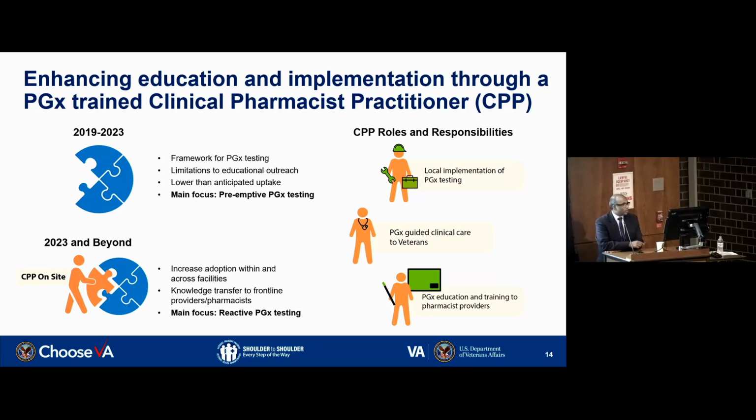We knew that we needed to do that, but we didn't have the ability to. Now starting in 2023, we're going to be investing in clinical pharmacists to help with pharmacogenomics. We think they can play 3 critical roles when it comes to implementing pharmacogenomics.